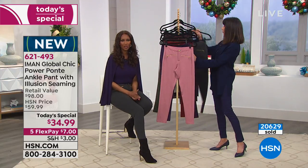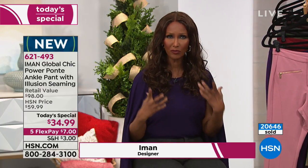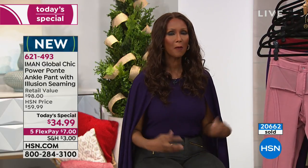And also, one of the things is that the reason I designed this was that a lot of my friends who are 50 and above do not wear leggings and hate leggings. So I thought, it'll be great to create something that looked like a legging, but it was a pant. And that hybrid, this is where it came from. The zipper makes it, really. The zipper is not only for a point of interest, but a legging doesn't have zippers.